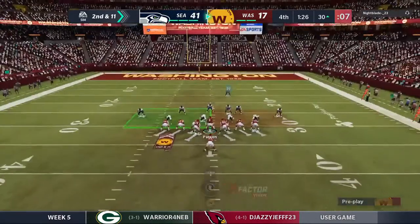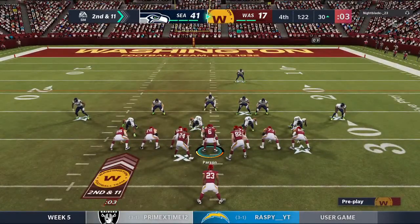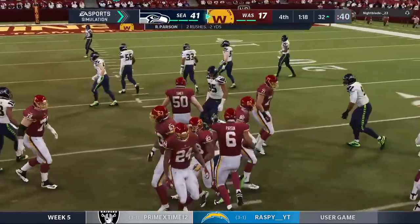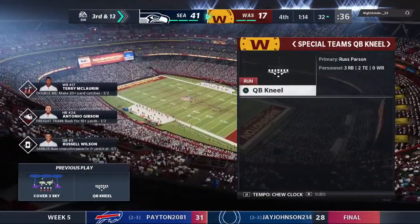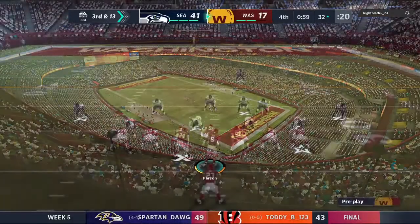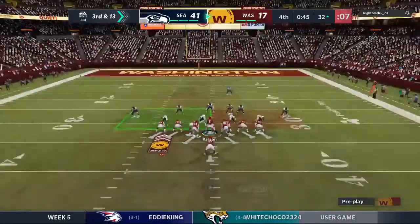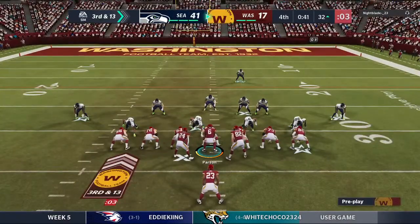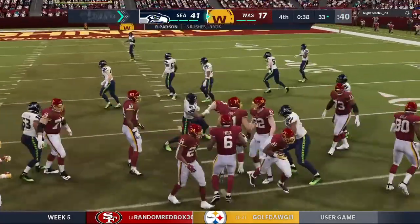Let's go, D. 56 to Mike, boys. 56. Check 56. And they'll indeed take a knee. So 1st and 2nd down went in the wrong direction. They'll try to do better here on 3rd and 13. 56 to Mike. Here we go. And they will take a knee here.